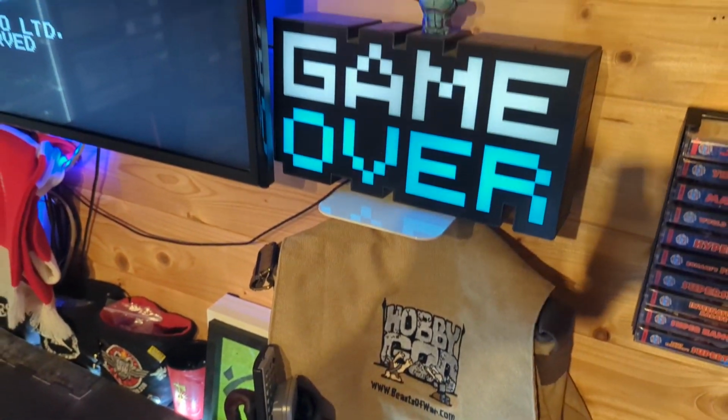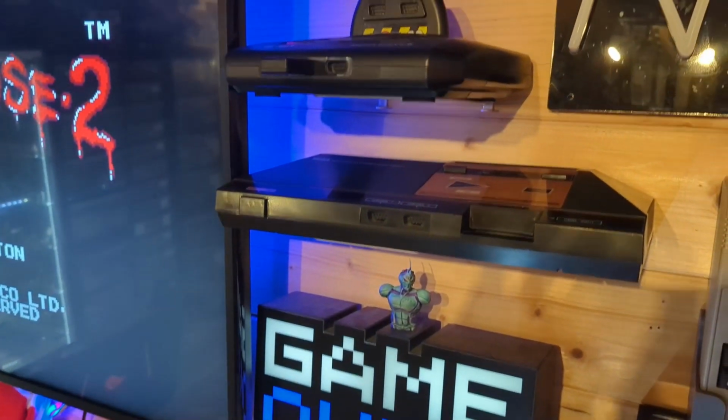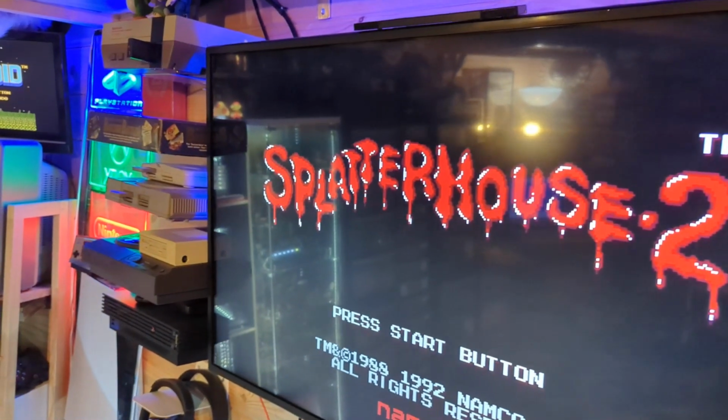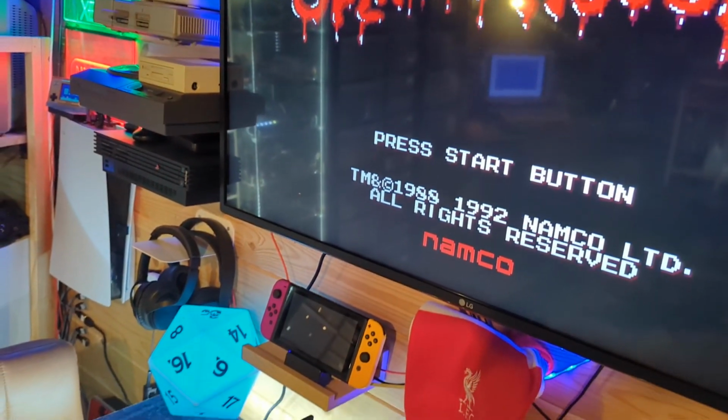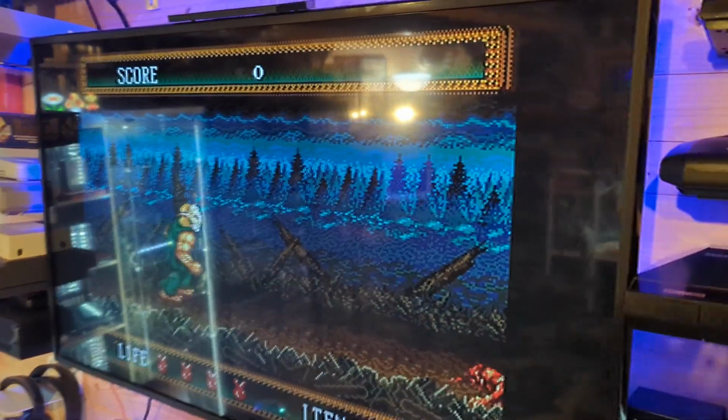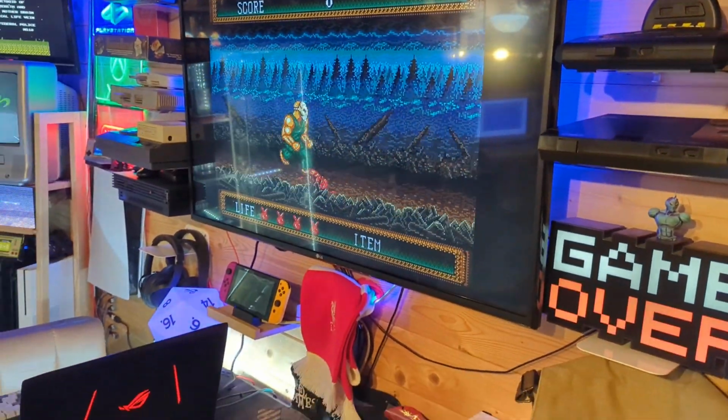It still means we can have the shelving for the various consoles around the television, the big TV. We've added a few more shelves, even a shelf there for the Switch to go on. And I'm really chuffed with how this part of the room turned out.